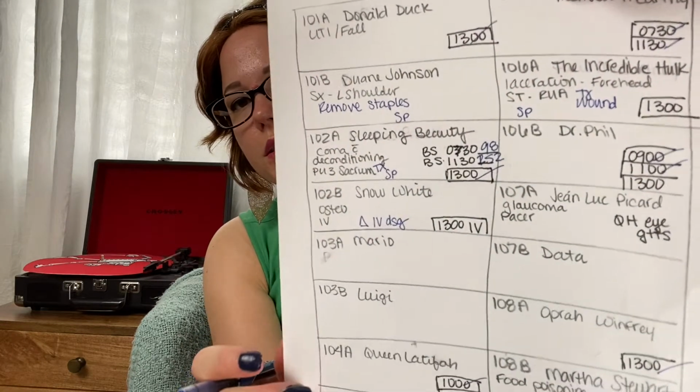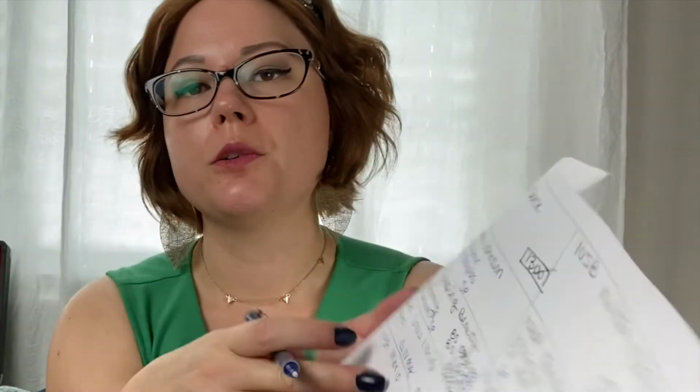So we've done 10 a.m.s, we've done 1 p.m.s, we've gotten our blood sugars. We also did our 11 a.m.s, 7:30s, and 11:30s. And we got our 11:30 blood sugars. So look, you're doing so good. You got so much crossed off. We've also been doing our hourly eye drops. You've been doing those. So basically that's how you're gonna do your whole day.